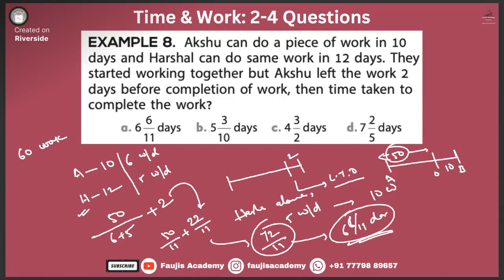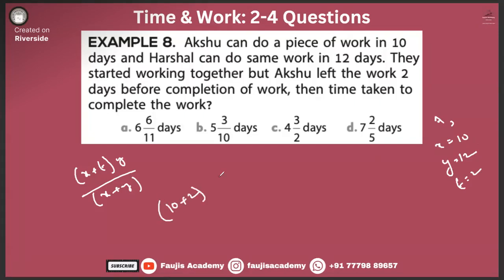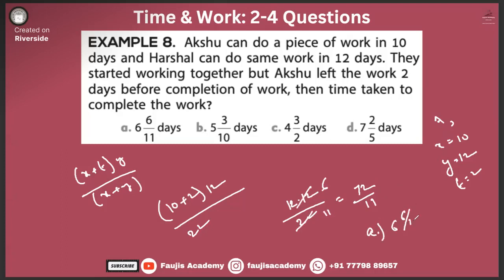Let's check what happens when we use the formula as such. The formula says x plus t into y divided by x plus y. The value of A, which is basically your X, is 10 and Y is 12, and T is your 2. So just put this value: 10 plus 2 into 12 divided by X plus Y. That means 12 into 12 divided by 22, 6, 11, 72 by 11, which will essentially give you option number A, 6 and 6 by 11 days.